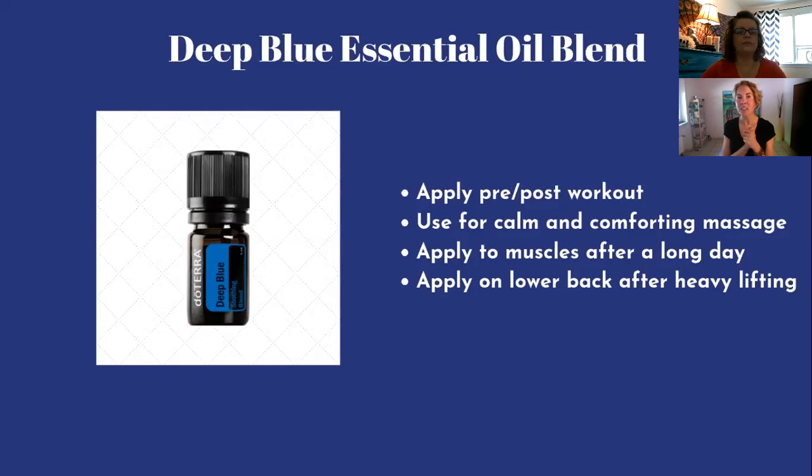And this is actually being studied with another oil that doTERRA offers, copaiba, and it has been studied to be very, very helpful for people with joint pain conditions. So you could definitely consider Deep Blue if you have issues with discomfort in your body. I know that everybody's different. And Christy, what are your experiences with Deep Blue?